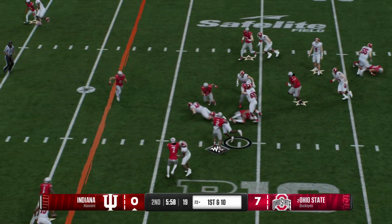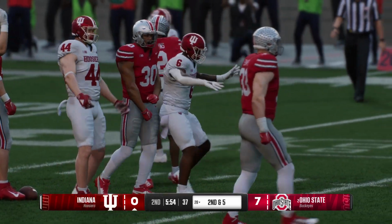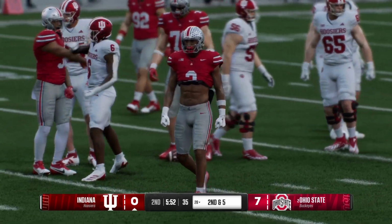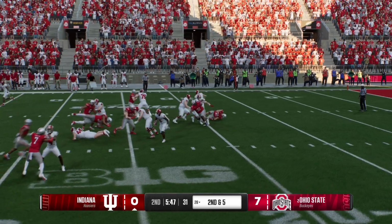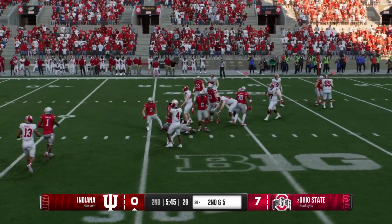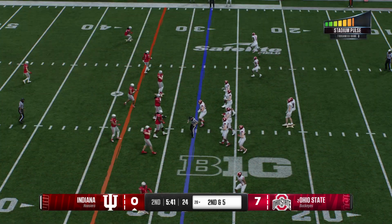Might as well give it to him again. Finds his way ahead for 5, and now they've got it at the 28. Listen, I know that's not a huge gain, but those run plays add up. They make you tackle the back every single play. Physically, you have to get some guy on the ground. It takes its toll throughout a fourth quarter game.